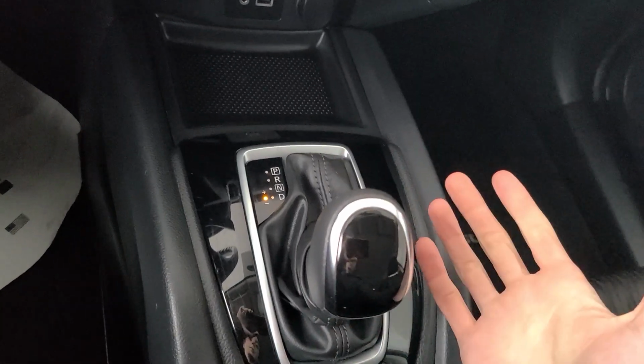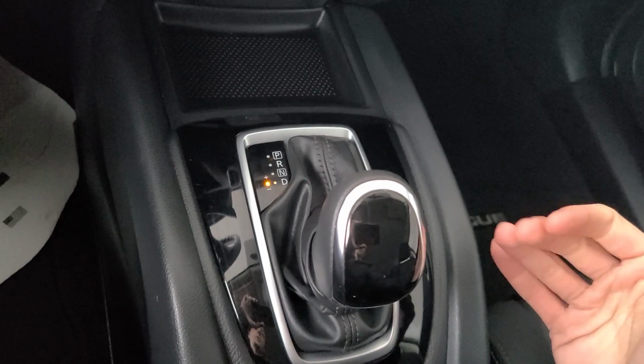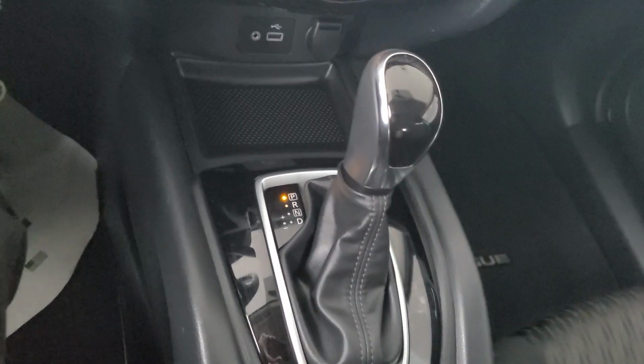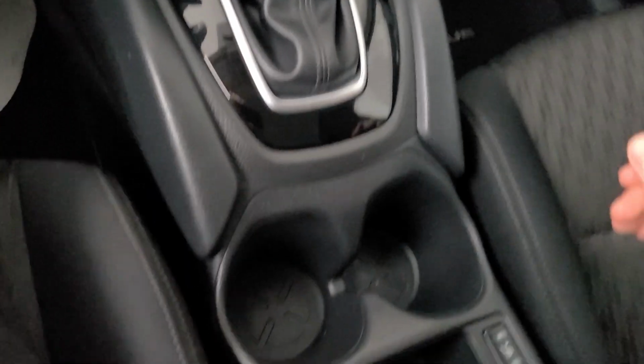So you can, like, say if you're coming down from the mountain or just coming down a hill in the winter time and you want to gear down instead of using your brakes to help keep traction, you can manually gear down, which is really nice. It's pretty much the only time I ever really use that. But if you kind of miss driving the manual transmission and you do want to go through the gears yourself, that's always an option too.